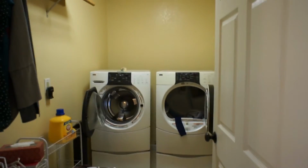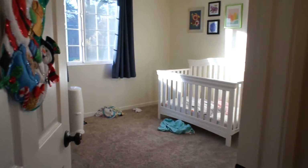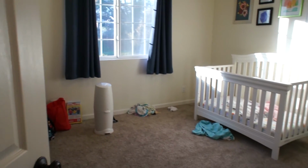Oh, laundry room again. Yeah, you just felt like we really needed a good shot of it. I really needed a good shot of the laundry room. Okay, here's the kids' bedrooms. This one's Faye's. See? Faye. God, my grandma made that. Yeah.